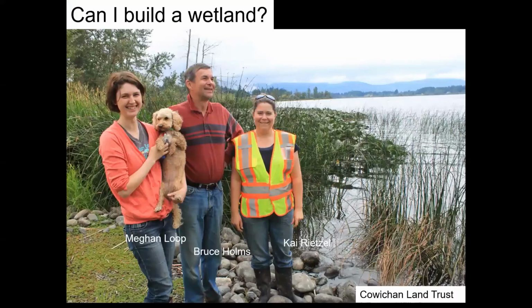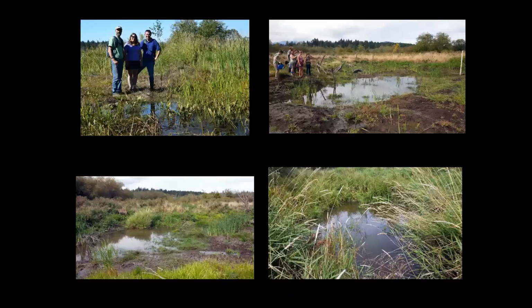So you may ask, can I build a wetland? Can you build a wetland? Well, allow me to introduce you to some dedicated individuals who are building wetlands across the province. And the folks you're looking at here are members of the Cowichan Land Trust. They want to do something about soil carrying pollutants into Quamichan Lake near Duncan. So they built a series of wetlands that would capture the sediment and treat the water coming off a development on the mountain. And here's what 4 other wetlands appear 1 year later that are now cleaning this runoff.